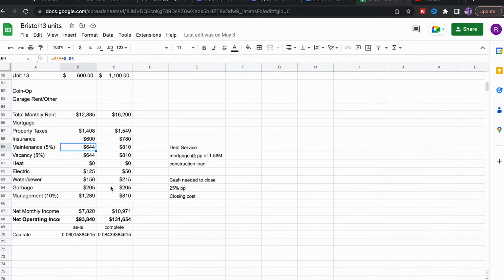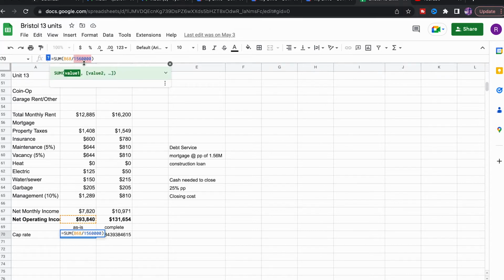Garbage, 205. Management, I actually have at 10%, even though I know I'm gonna get it at 7%. But I use this because when I show a prospective seller these numbers and they look at the net operating income, they see 93,000 when they thought it was gonna be much higher, it really puts it in perspective, okay? And so essentially what I did was I know that the cap rate in this area is about a 6. And so when I plugged in my cap rate, as you can see up here, that puts me to a $1.56 million purchase price.